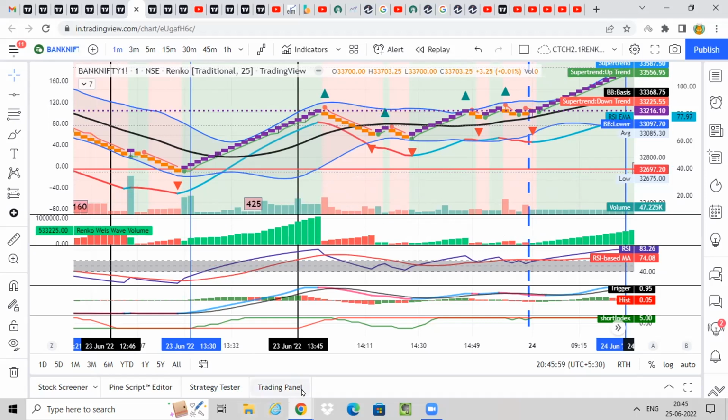See, re-entry, I will explain to you. I'm going to present my chart. You will get an answer. Perfect. At that time, you will get it.